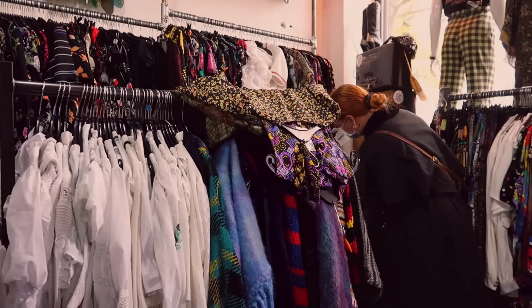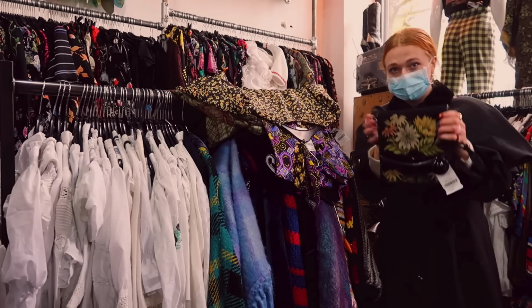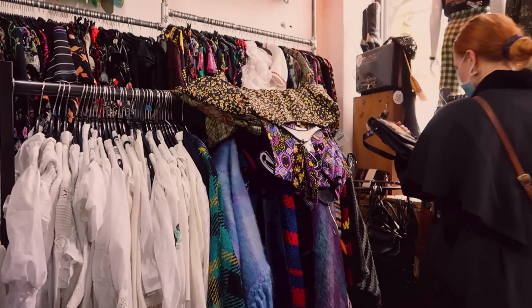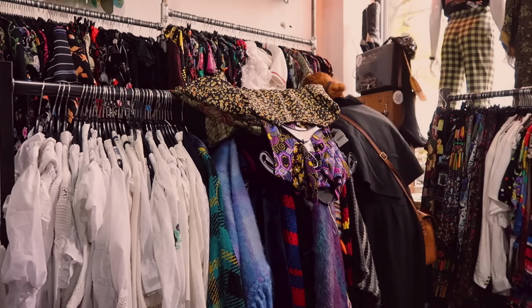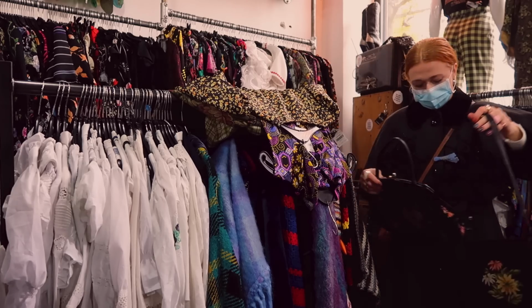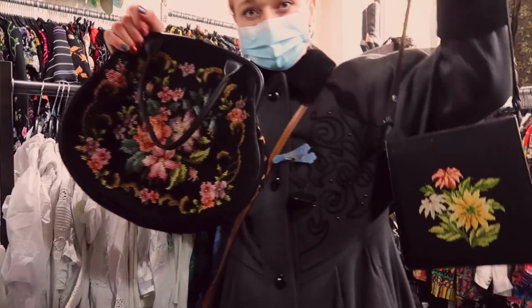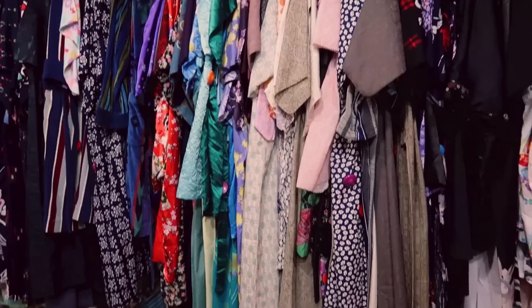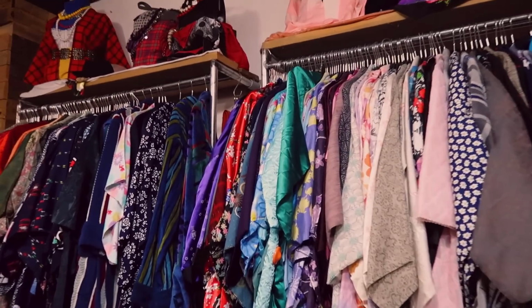I had been in there for about 5 minutes and then I couldn't carry around everything that I wanted to try on anymore. So as you can see here, I was looking through some of the bags. I found this beautiful one with embroidery on it, and I had only been in the boutique for maybe 5 to 10 minutes at this point, and my clothes are already everywhere.